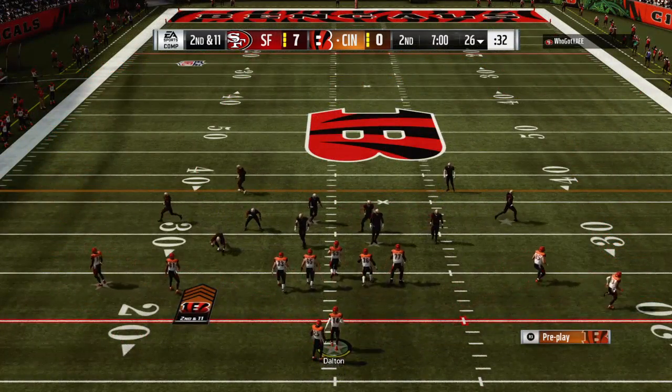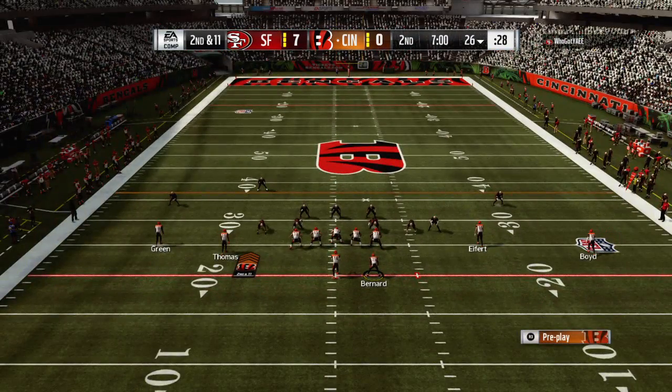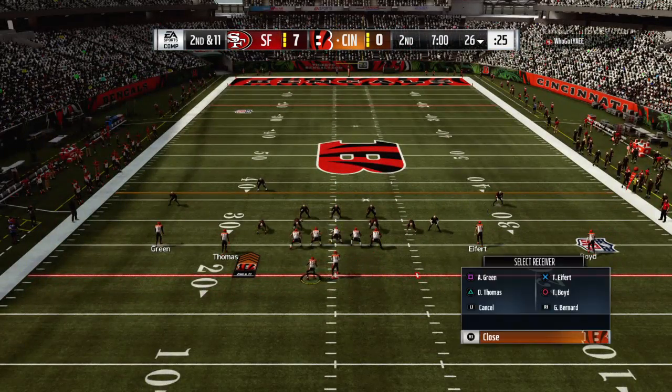Go, on the ball! On the ball! Go. Go. We're good.